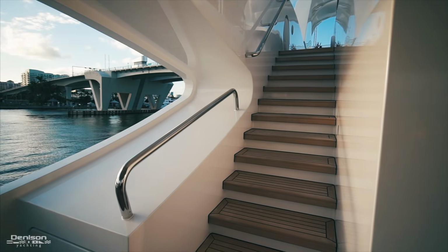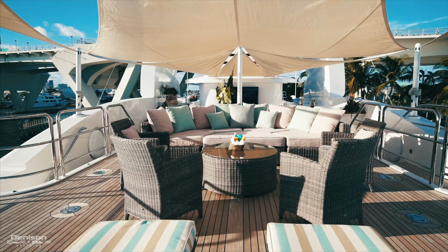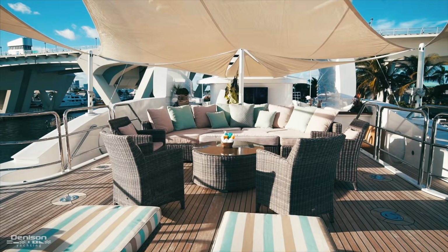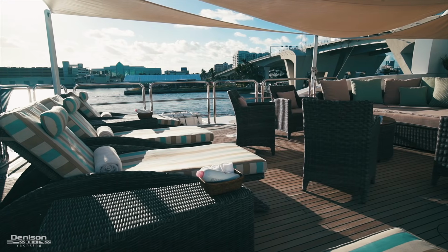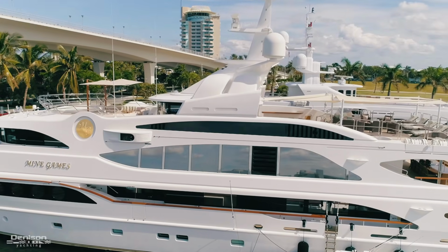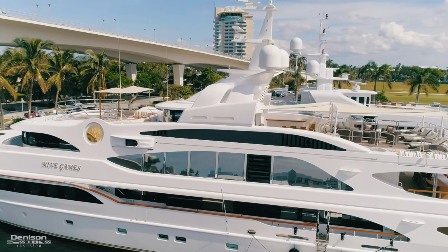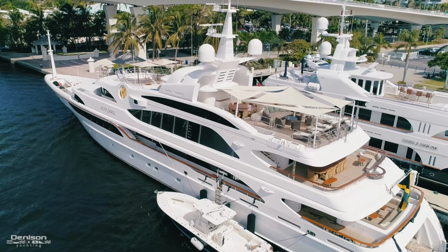Let's continue up one more level to the sun deck. This time the access can be located to port. The sun deck is where Mind Games' layout and design really shines. Aft you have a huge lounging space, and when the furniture is cleared, this space converts into a helicopter deck. With the range that Mind Games has, accessibility in remote locations is definitely factored into the design layout.